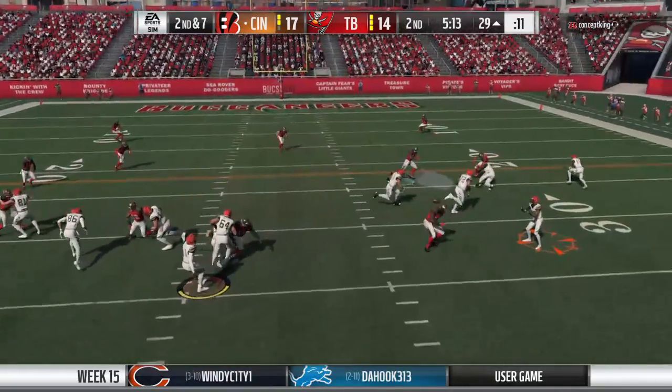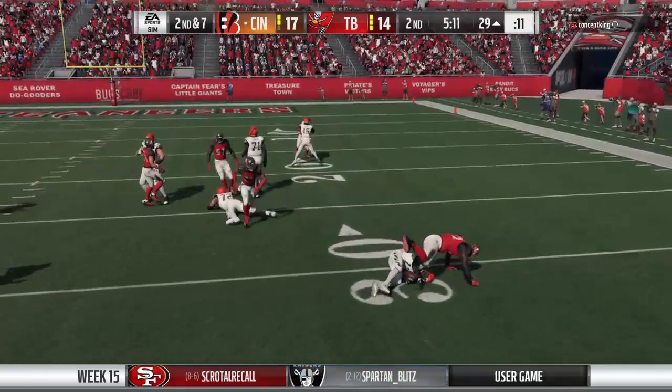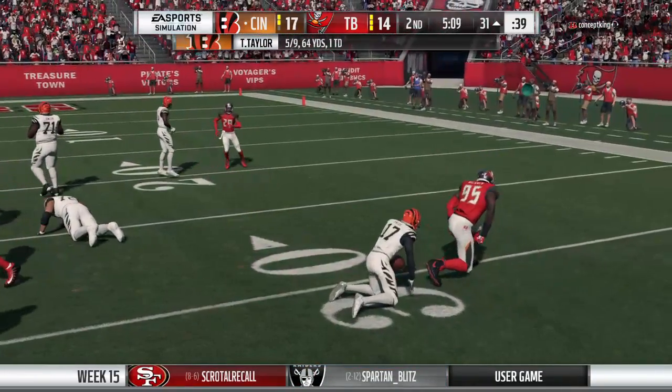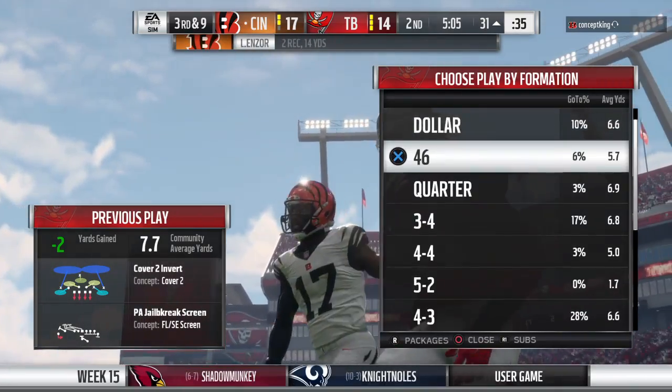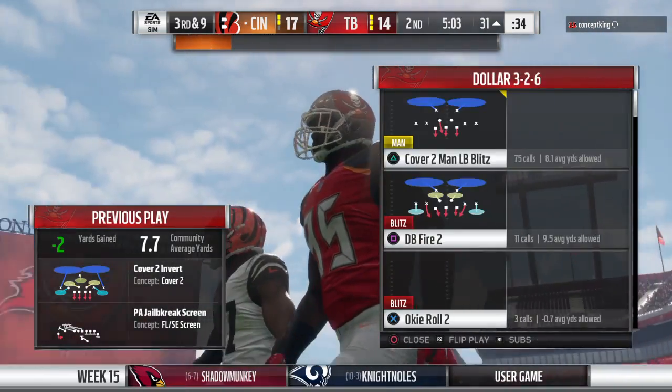On 2nd down, here's Taylor. And a quick throw here, that's complete. And he will lose yardage here to the 31-yard line. He lost 2 there, and it's 3rd down.